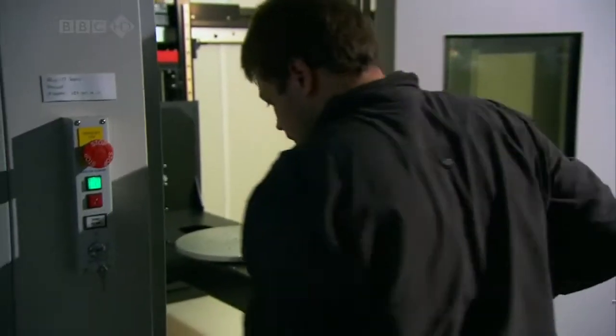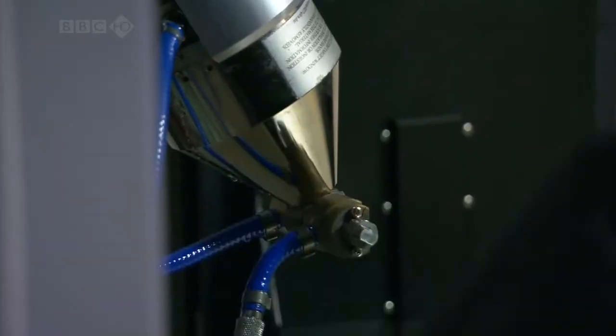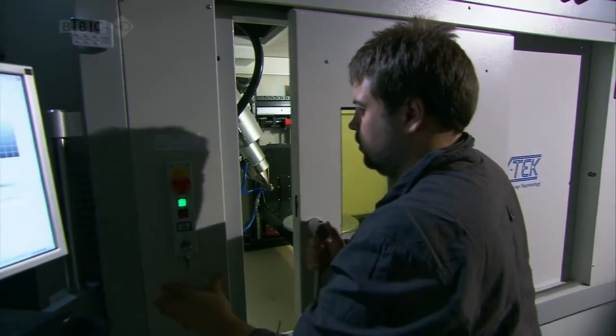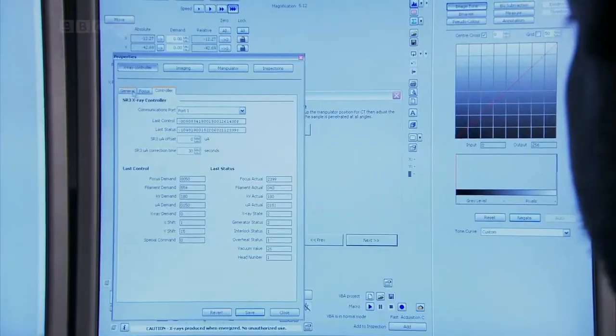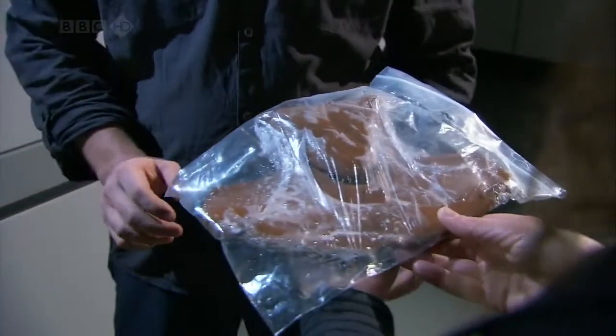Deep in the bowels of the building is a piece of technology that is set to revolutionize both the way the museum collects and how it studies its existing specimens. Hi, Richie. I've got something for you to scan. It's the head of a hammerhead shark.